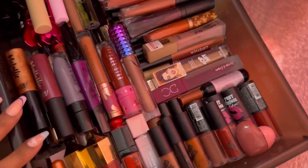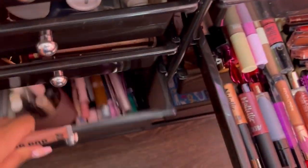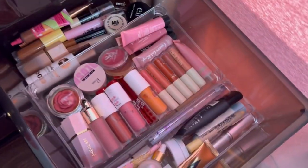Next, we have lip products. As you can see, all organized, right? So, do I have lip products in here? I forgot about this gloss. Girl. Gloss, I'm gonna throw back there. We don't have any. All right, products I'm so proud of.